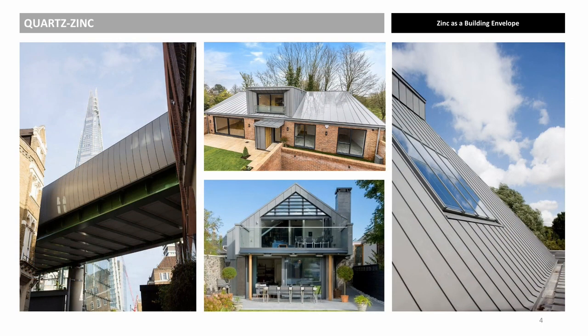Pre-weathered quartz zinc imitates naturally weathered zinc through a phosphatation process and changes very little over the lifetime of the roof or wall. Whilst pre-weathered light grey quartz zinc is not a painted finish, it is closest to RAL 7037. Examples of light grey pre-weathered quartz zinc. Left, Borough Viaduct. Houses in Winchester.